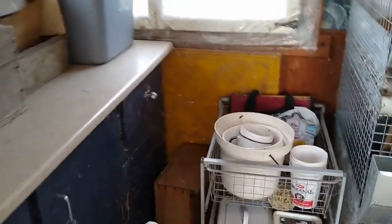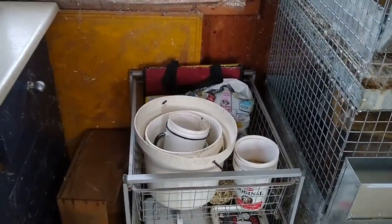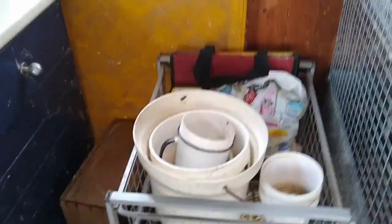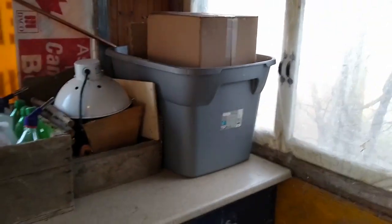But over here, I got this all organized, so I moved this cabinet. It was in front of where the boots are, so I moved it over here. And I have every one of the shelves slash drawers organized. We got the newspapers in the bottom. Containers of rabbit supplies and everything over here. Containers that I use for feeding on the top. Got extra boxes over here. And supplies and all of the water bottles.